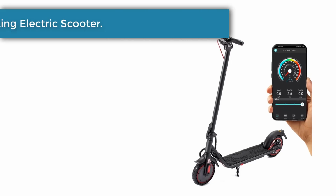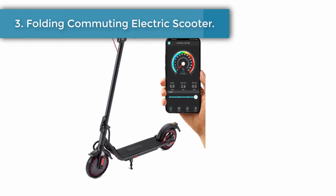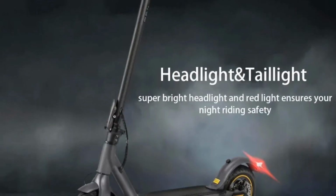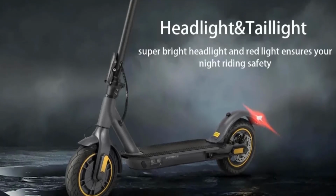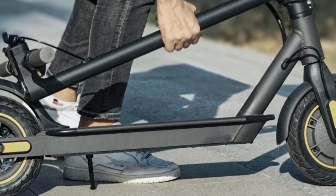Number 3. Folding commuting electric scooter. Simply pair the APP electric scooter with your smartphone and use the app to lock, unlock, light on, off, gears, start mode, zero start or non-zero start, customized set maximum speed, cruise control, etc.